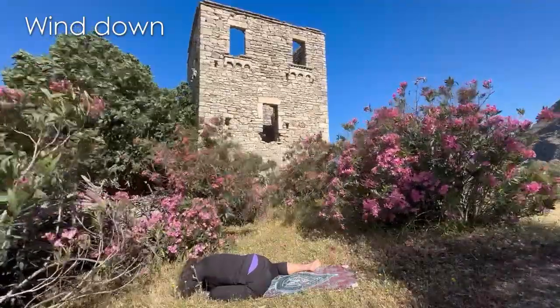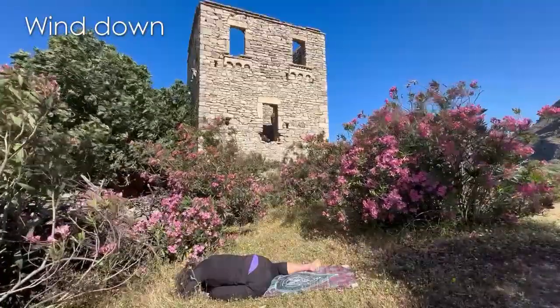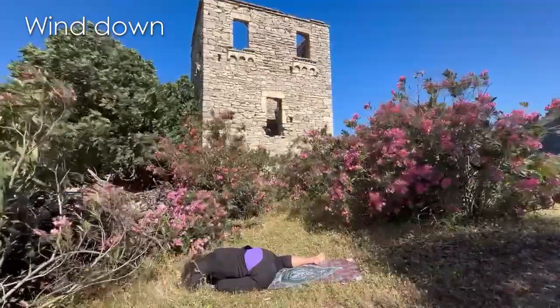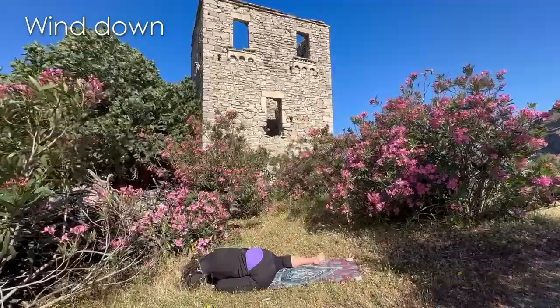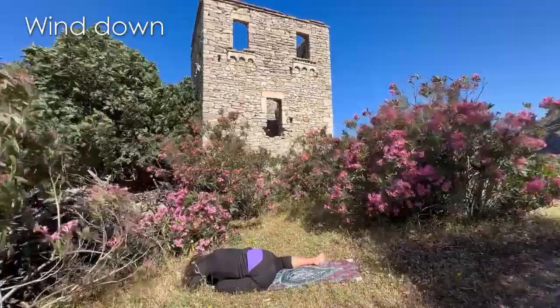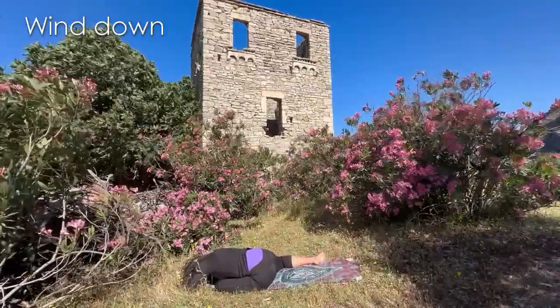And let's find some stillness here. Just find the pose where you think, oh, this is it. I love it. This is my pose. And no matter what my pose is, your pose is different. Because it's yours. So own it. Breathe it. Enjoy it. Find that calmness.